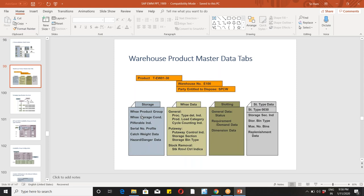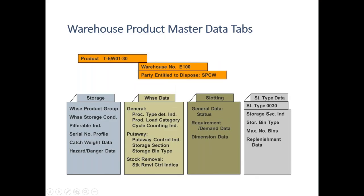So if you remember, what I was trying to say here is that earlier, whenever we used any of these products, we used to extend it for our warehouse tabs, Warehouse Management 1 and Warehouse Management 2. Now we do not require those tabs. We will directly create the material and transfer it to the EWM system. In the EWM system, these are the tabs which we will be maintaining.